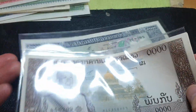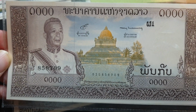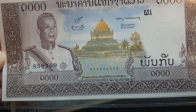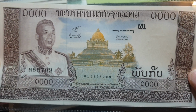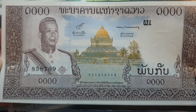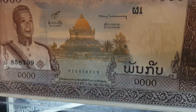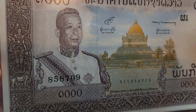And then we have the two highest banknotes. We have 1,000 kip and 5,000 kip. The 1,000 kip was issued in 1963, and at the time it was worth about $10. It has the Wat Mai, or the Watermelon Temple, in Luang Prabang. As you can see, it does look like a watermelon. Never really noticed that till now. Now I want to eat some watermelon.